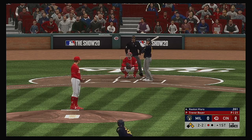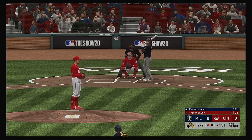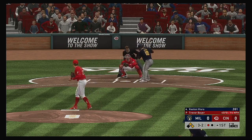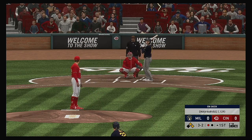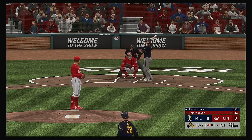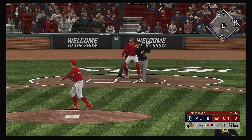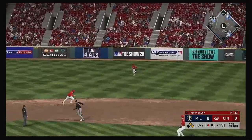Holt at second. Yelich at first. One gone. Not close with that one. It's way above the strike zone. He's definitely going to want to get greedy in his zone, and he's obviously seeing the ball well, or he would have swung at that pitch.